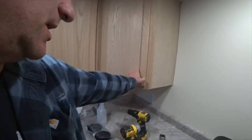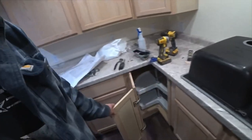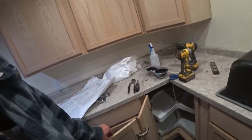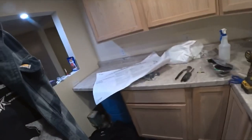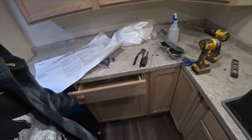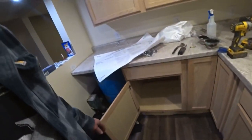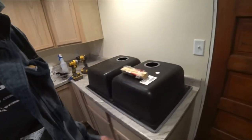Got that all mounted in. And then this one down here is one of those Lazy Susan things where she spins around. And then we got another one down here with a drawer and everything else too. So, pretty good size. Actually getting going here. Now I gotta drop this sink in.